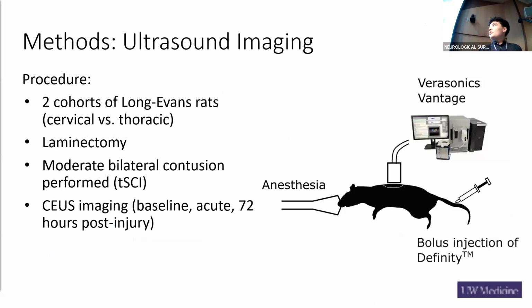For our methods, we use two cohorts of Long Evans rats, one to image the cervical spine and one to image the thoracic spine. A laminectomy was then performed, and this removes the outer protective bone, exposing the spinal cord and creating that acoustic window for the ultrasound. The moderate bilateral contusion was then performed to act as the traumatic spinal cord injury, and CEUS imaging was done throughout the procedure.